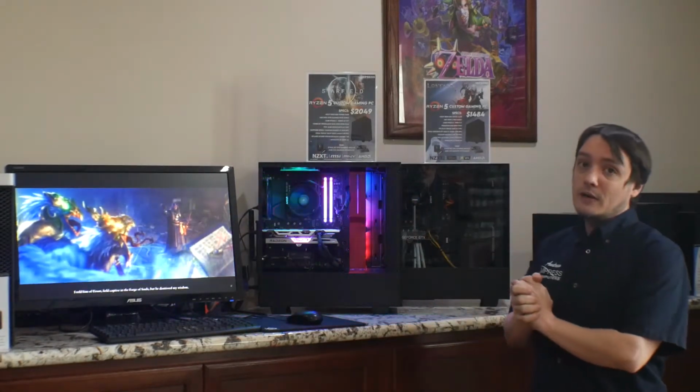I just wanted to bring your all attention, of course, some maximum gaming energy just in case. We brought to your attention this gaming computer. It's ready to rock and roll.